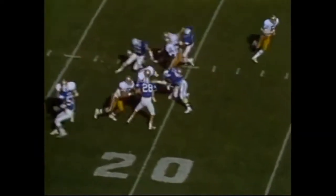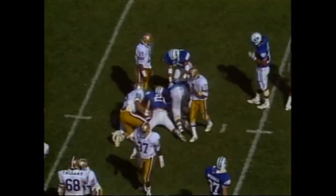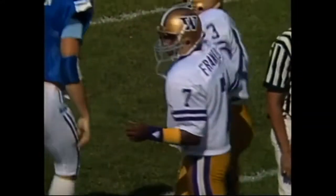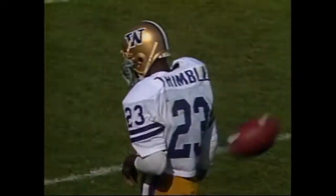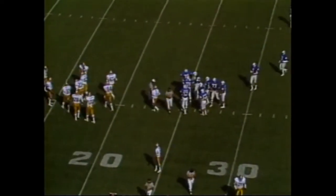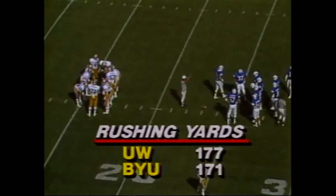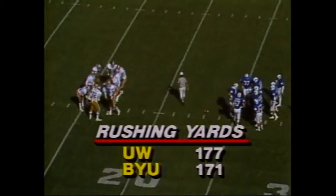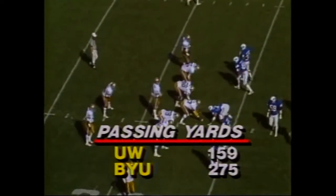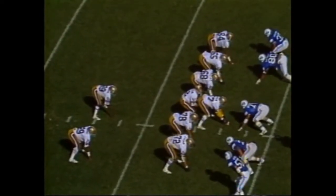10, 15, 20, and forces his way forward to about the 23. Boy, Andy Katoa was right there, just a freshman linebacker for BYU, doing a super job coming up and making that play. Unofficially, we have BYU 275 passing, 171 rushing for 446 yards. And we have Washington 159 passing, 177 rushing for 336. But where it pays off is on that scoreboard, and the Cougar defense has held Washington to 3 points.